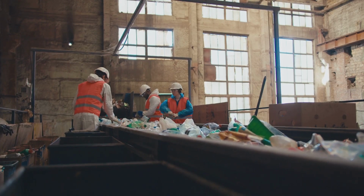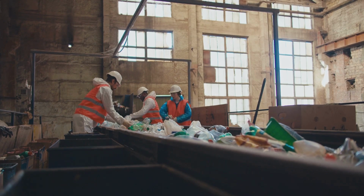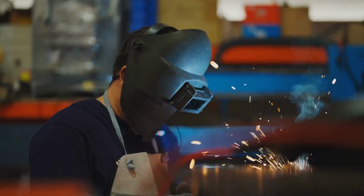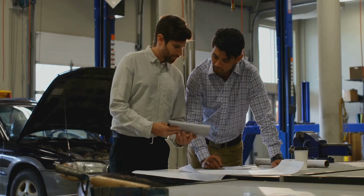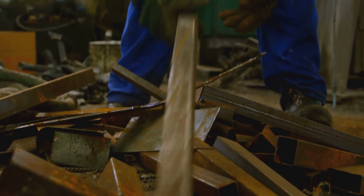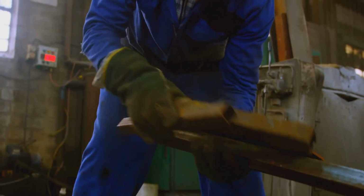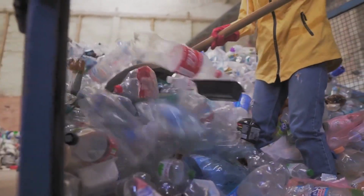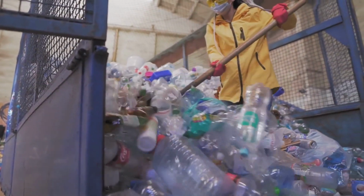Implementing circular economy principles requires a fundamental shift in thinking, from viewing waste as a problem to seeing it as a valuable resource. One key aspect of the circular economy is designing products for durability, repairability, and recyclability. By creating products that are built to last, easy to repair, and can be easily disassembled and recycled at the end of their useful life, we can extend the life cycle of materials and reduce the need for virgin resources.